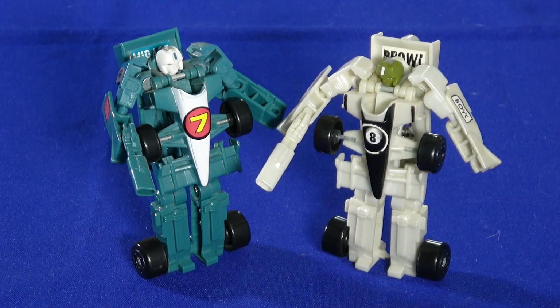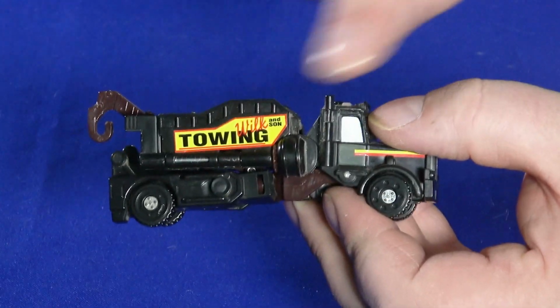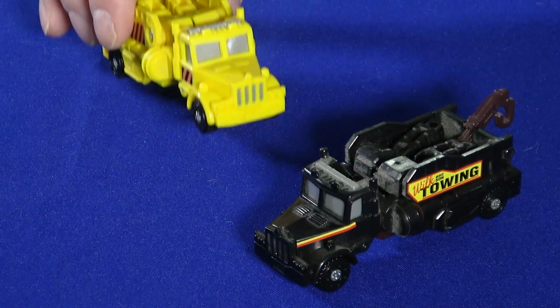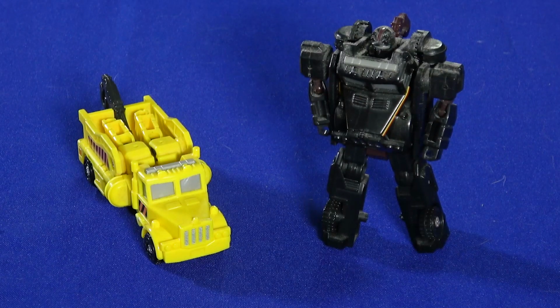But in addition to these two race cars that changed into robots, they came out with two towing vehicles, one of which actually says towing on the side, as if you couldn't figure it out. And these are Hoist and Hubcap. Now, Hoist was a tow truck in G1, different color scheme. This color scheme is actually more like Trailbreaker from G1 than Hoist. But of course, Trailbreaker was a truck, not a tow truck.